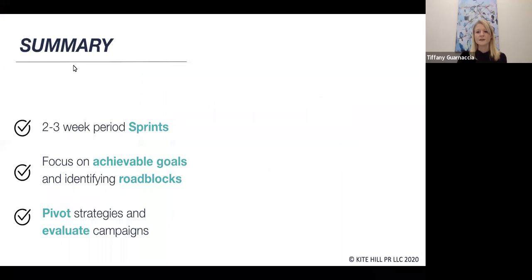So in summary, we think about really putting things into practice. We're going through 2-week period sprints. We're focused on achievable goals. We're also, as we're going through the sprint itself, identifying roadblocks. Then we're looking at how do we pivot strategies and evaluate campaigns overall as we plan for success in the future.